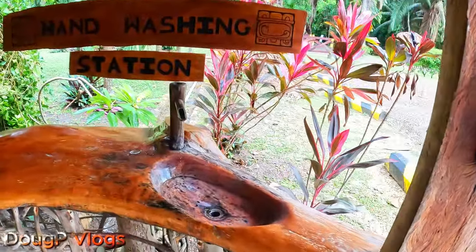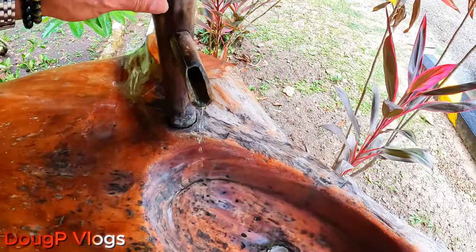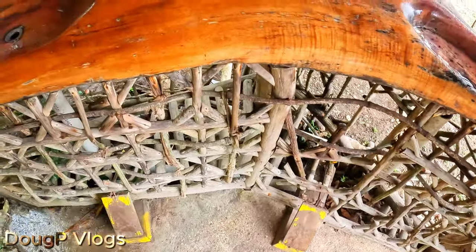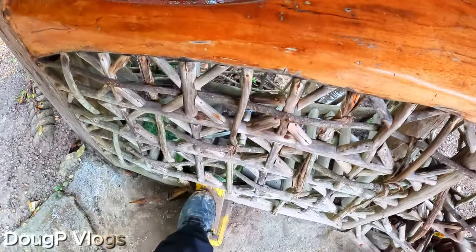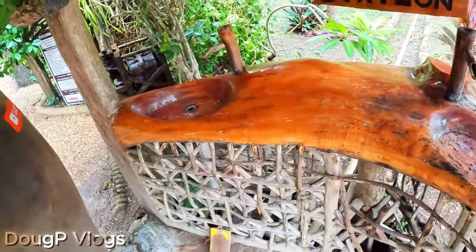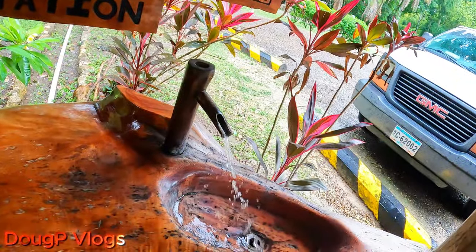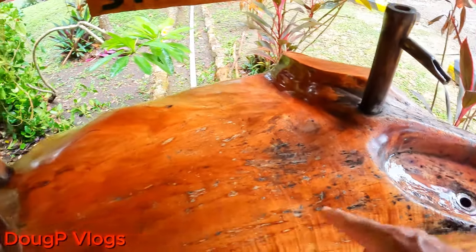Guys, look at this awesome sink. Made out of wood. Oh, you turn it on. Look, it has a little pumping system. So you pump. See if I can get the whole thing here. You pump with your feet and water comes out. All wood, this is. Now this is an awesome sink.